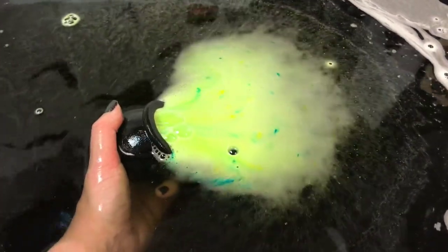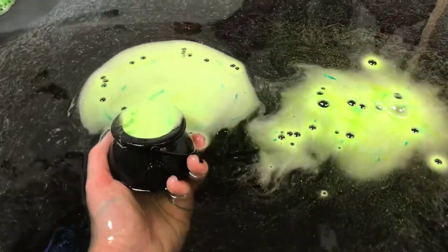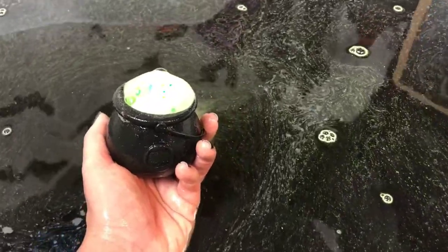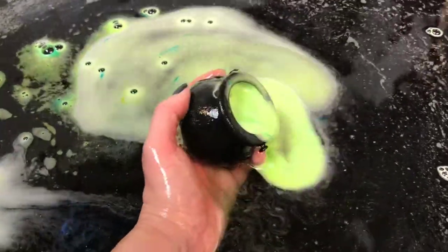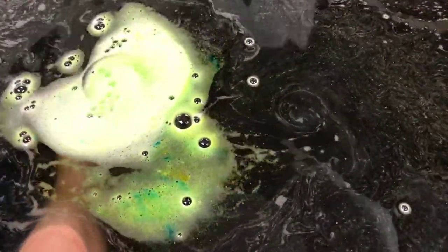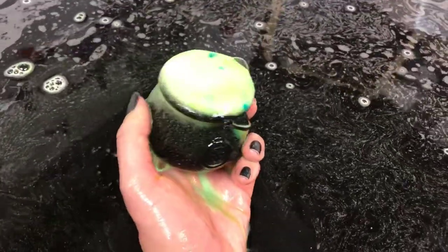I love it. I love it. Oh, and this smells really, really good. It's very berry-ish. It's just a wild berry scent. That's exactly what it is. This is just really fun to play with, too. I don't know if I want to just hold it under the water and let the color kind of explode, or if I'm going to lift it up, or if I want to spill it.